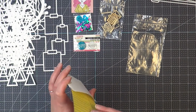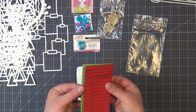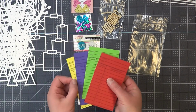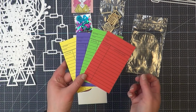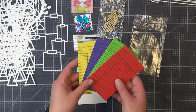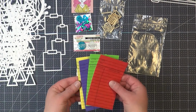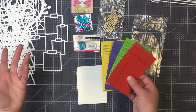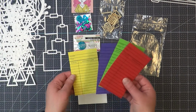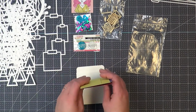And then she's got this pocket, the library pocket, and then all these different cards in bright colors. Like the little library cards that nobody fills out anymore because it's all digital. So I think it's really cool. And I love the variety because based on the color scheme of your layout, you might need yellow, you might need purple, you might need green, you might need red.